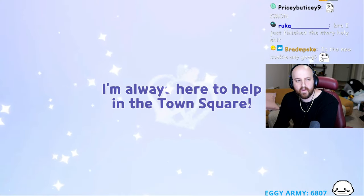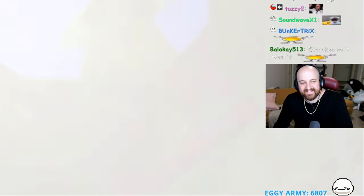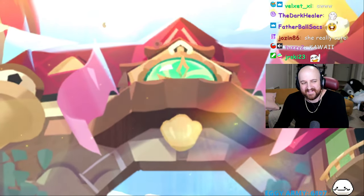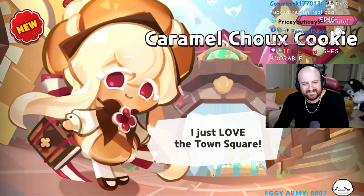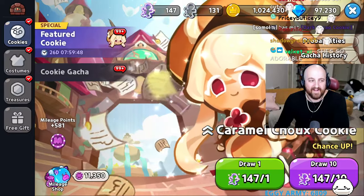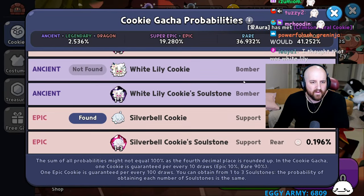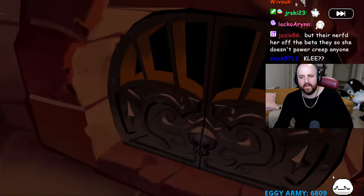Regular. I'm always here to help in the town square. Our first little caramel chew. Oh, little caramel chew coming home. Oh, she's so cute. I just love the town square. So cute. Hey, there it is. Okay. So does it actually have a higher chance over here? I think it's actually pretty much the same. Let's go again. Okay.